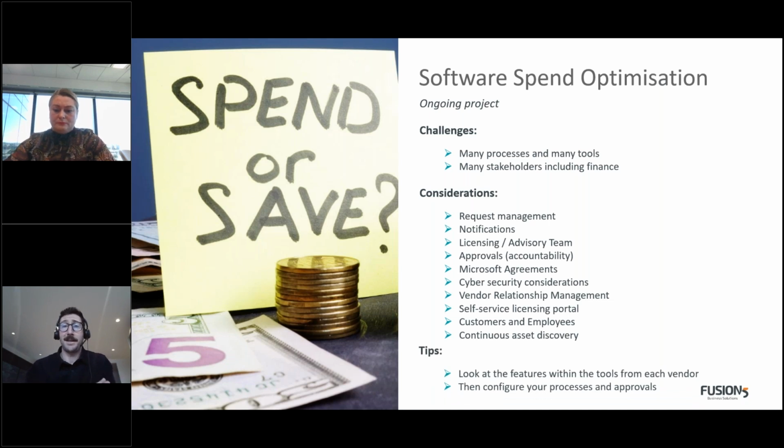Probably some of the tips. It's not all doom and gloom. It's really working for us now, and it's really amazing. Most of the tips that I would pass on to whoever's on this call is to consider all the features within the tools of your vendor, and then build off that. Don't start off with a preconceived workflow or idea, because it's going to change. So make sure you understand that first, and then move forward.